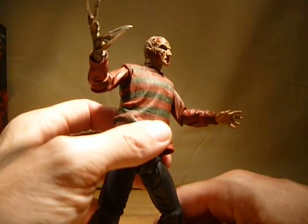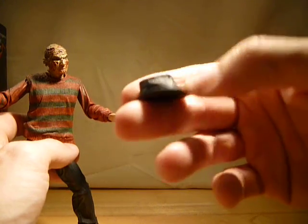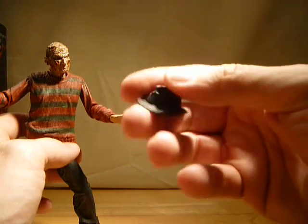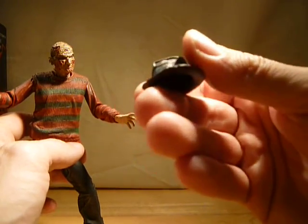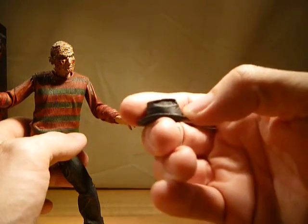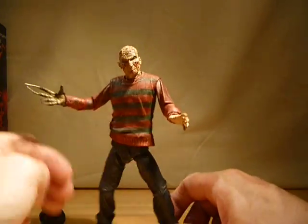The Closed Mouth Freddy Krueger Part 1. Oh, and he comes with his hat. With all the other Freddys, again, we've had the hat. It's a soft, pliable. I think this feels a bit softer than all the other ones, to be honest, but I might be wrong. But again, a nice sculpt. And I haven't checked. This might even be a new sculpt hat, to be honest, just because of the little bit of damage I've seen in the front there. But I might be wrong. That might be the same one.